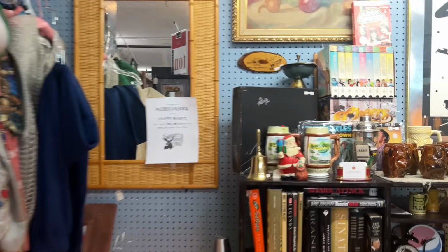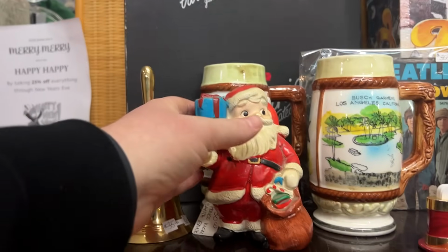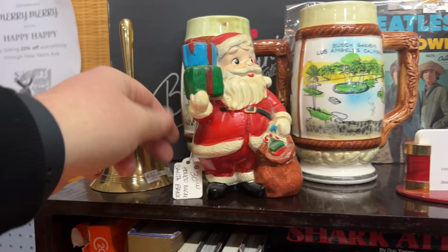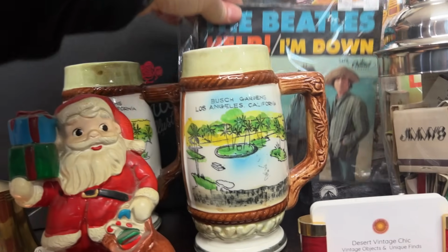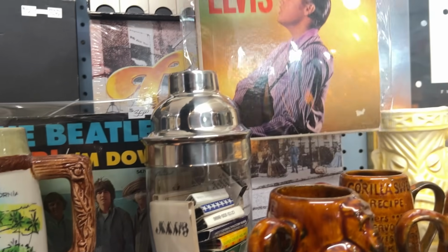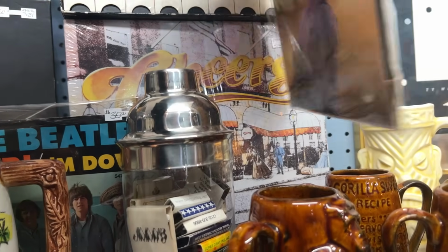Let's see what else we have in here. Look at this vintage Santa Claus here. Now, I know Christmas is over, but it's always nice to take a look. It's a bank. Okay, they're asking 30 for that. Ooh, we've got some Beatles records and Elvis records. Got Help, a single of Help, and Elvis with, what do we have? So Glad You're Mine and Ready Teddy.